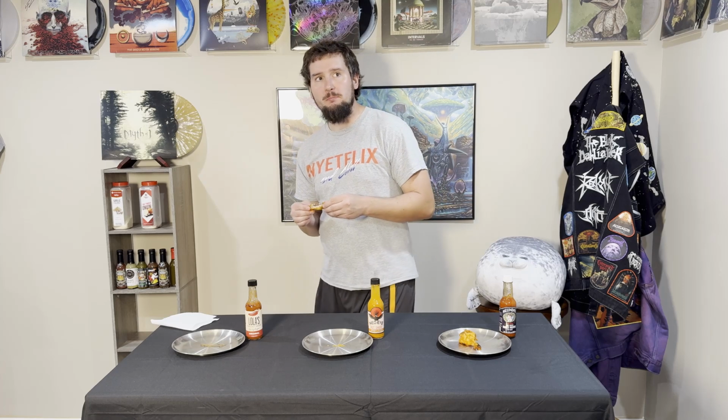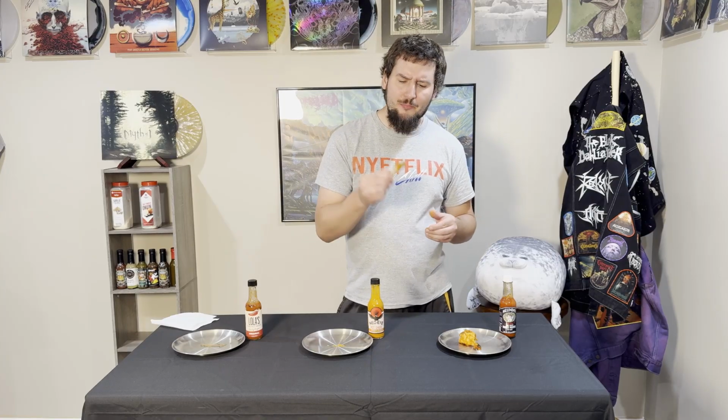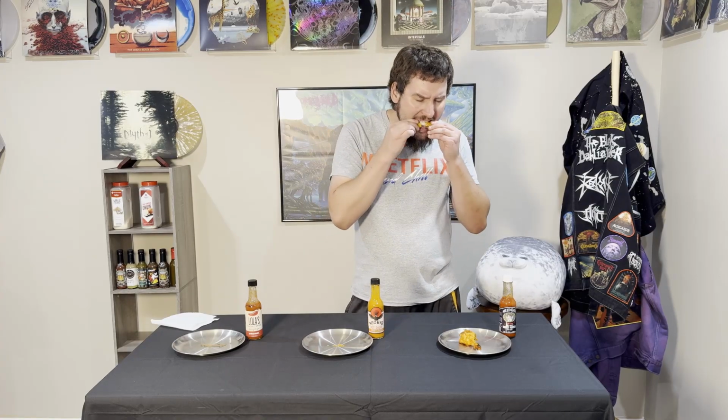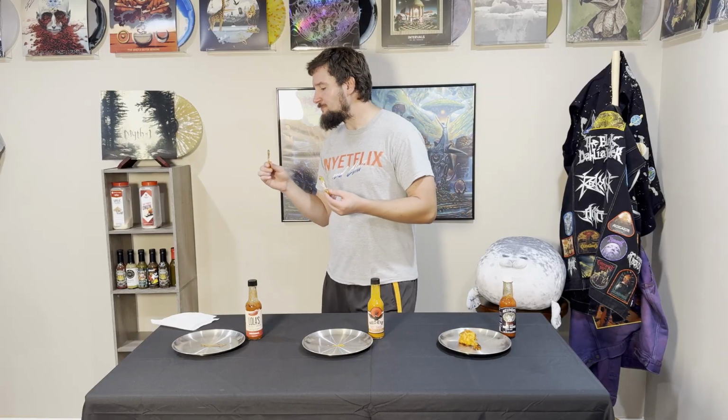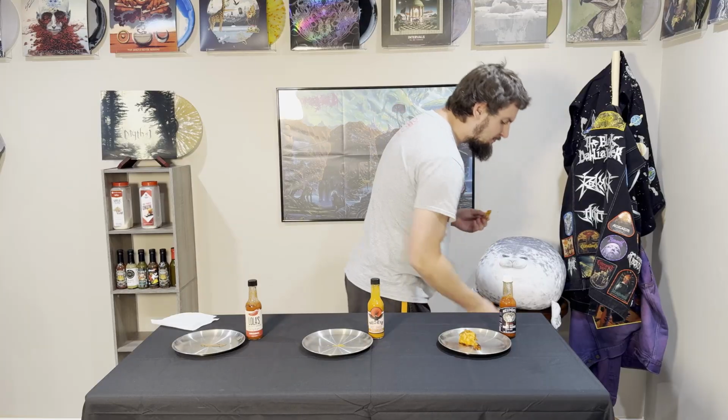Really pleasant heat. A step up, we're in the 3s, maybe a 3.5. This is a pretty pleasing heat. Flavor's nice. It's unique. I like the flavor a lot. I think the flavor's a solid 5.5 or maybe even a 6. You get the ginger, you get a bit of the Asian, kind of the misos there, doing all kinds of things in the background.